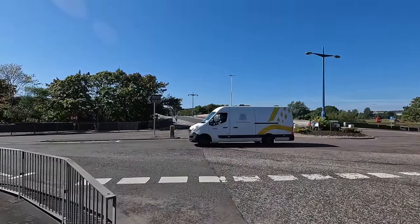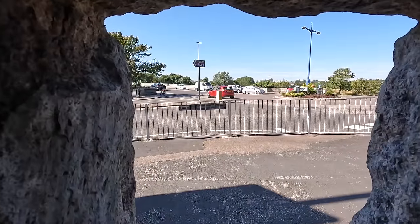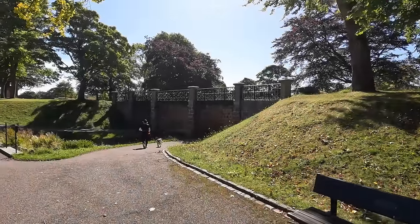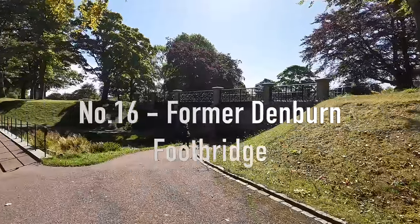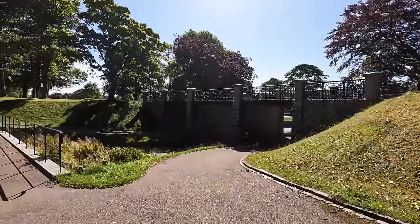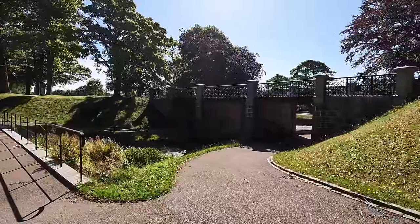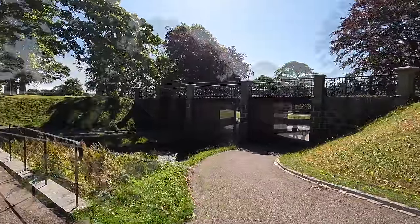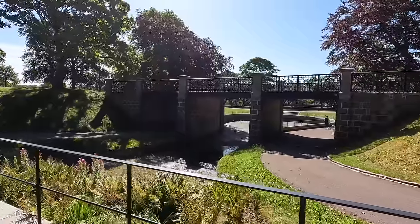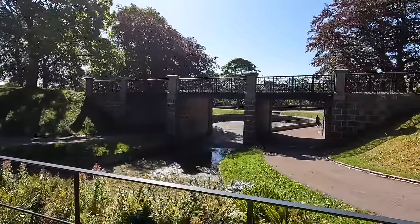15, King George VI Bridge. The foundation stone was laid on the 15th of September 1938. It was officially opened on the 10th of December 1941 by Queen Elizabeth in the presence of her husband, King George VI. 16, former Denburn Footbridge. Now this was built circa 1883, and it's a three-span flat arch bridge, now known as the Iron Bridge. Now this once crossed over the Denburn Valley near the Triple Kirks before the building of Rosemount Viaduct.